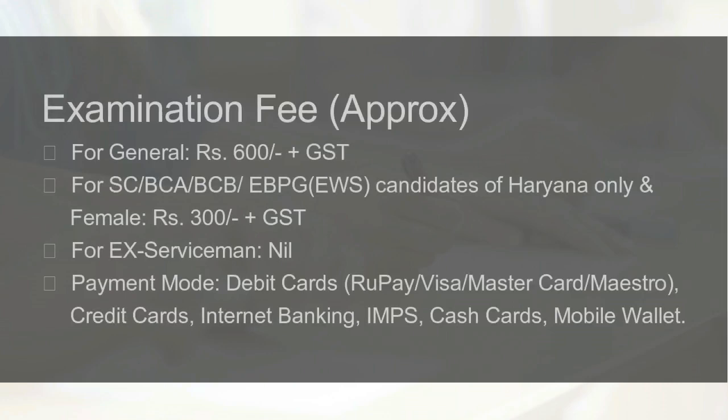Examination fees. Approximately for general category Rs 600 plus GST. For SC, BCA, BCB, EBPG candidates of Haryana only and female, Rs 300 plus GST. For ex-servicemen there is no fee. Payment mode: debit cards, credit cards, internet banking, IMPS, cash cards and mobile wallet.